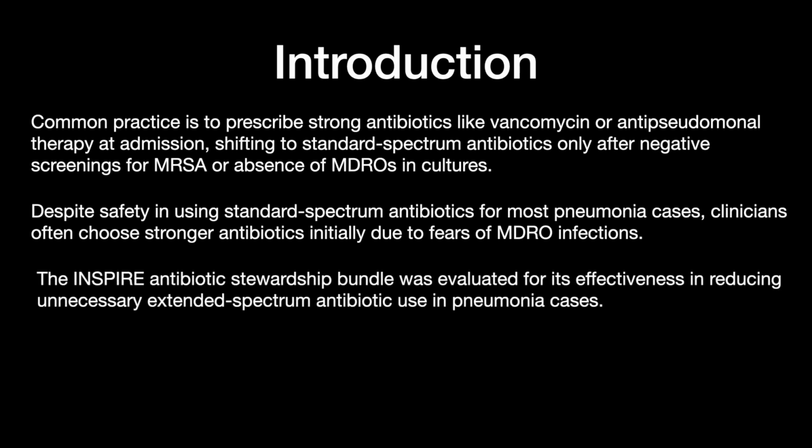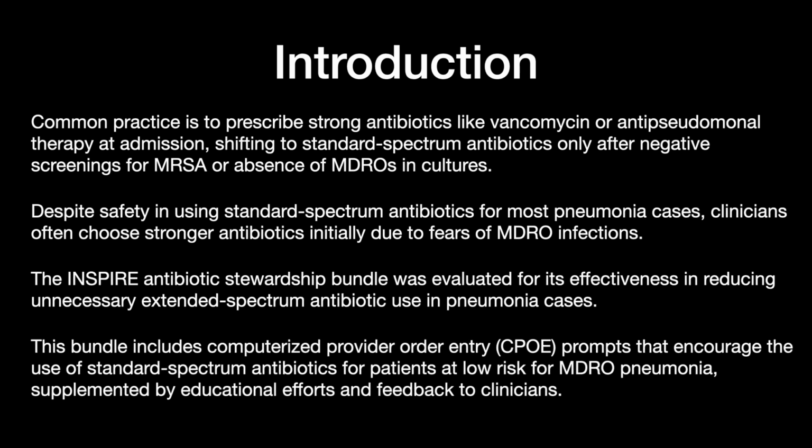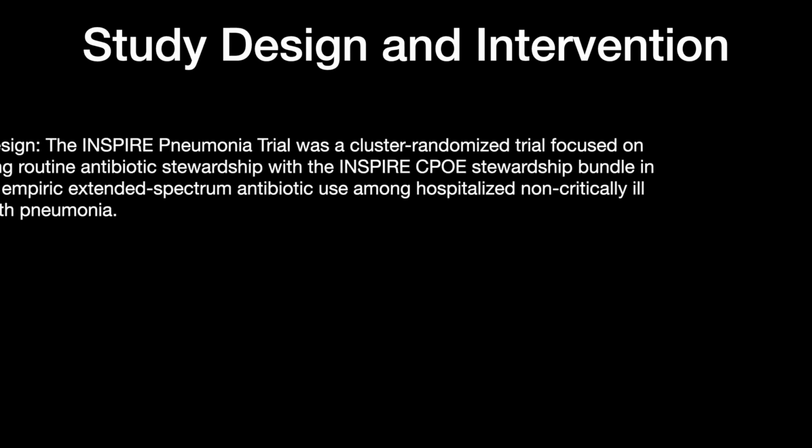they fear MDRO. The INSPIRE Antibiotic Stewardship Bundle was evaluated for its effectiveness in reducing unnecessary extended spectrum antibiotic use in pneumonia cases. This bundle includes computerized provider order entry, that is the CPOE prompts that encourage the use of standard spectrum antibiotics for patients at low risk of MDR pneumonia, supplemented by educational efforts and feedback to the clinician. The study design and intervention.